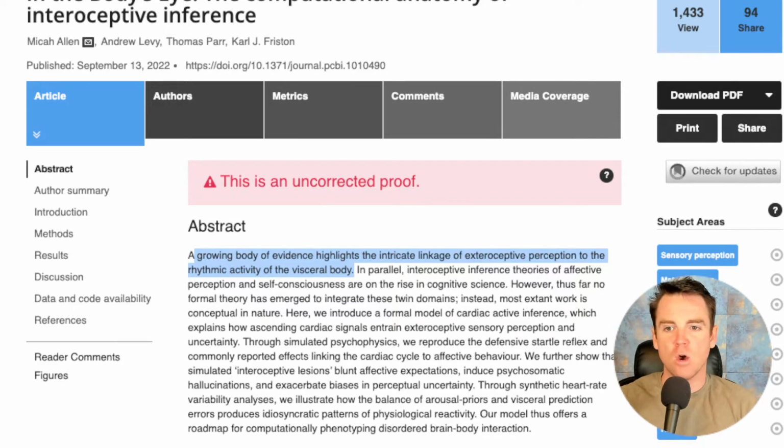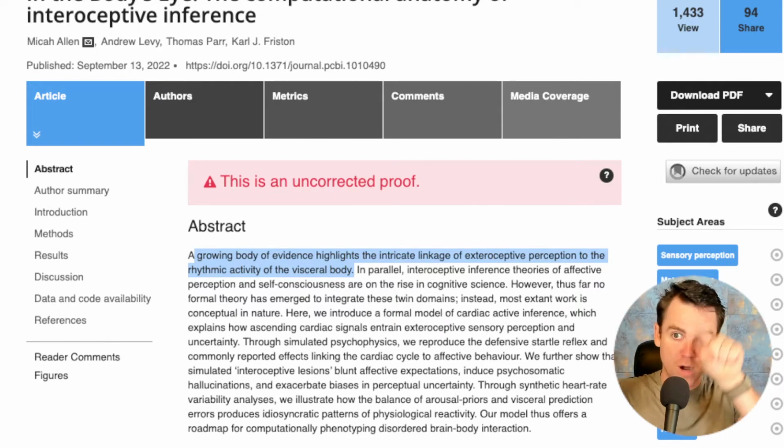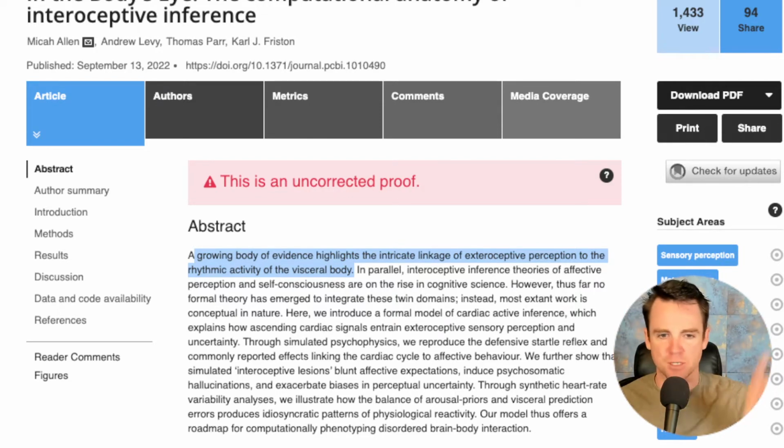So people who are like, I have gut issues, I have digestive issues, all those kinds of things, maybe it's not bacterial overgrowth. Maybe it's just that your brain and body are not syncing properly. And so this is the field of interoception.